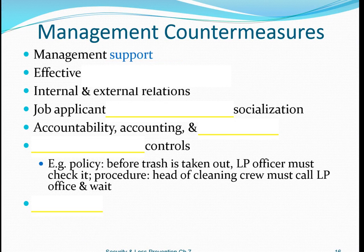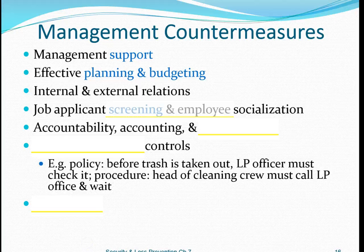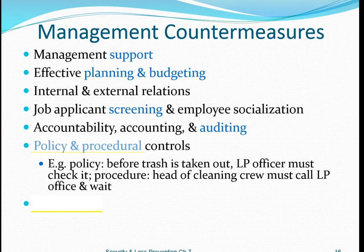Some measures that management can take. You can have management support of the countermeasures you want. They can be effective. Internal, external relations, we had talked about in previous chapters. Effective planning and budgeting. Internal, external relations. Job applicant screening and employee socialization is an effective way to prevent problems. Accountability, accounting, and auditing, effective ways to keep theft to a minimum.